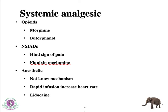After a single injection, you should observe for at least 8 to 15 hours, because the duration of action is about 6 to 8 hours. If the signs of pain don't come back in, I would say, 8 to 10 hours, then you might have fixed the problem. Another drug you might be able to use is a local anesthetic. The mechanism we don't know. Rapid infusion increases the heart rate, but it's definitely been helpful in some cases in the past. The drug available is lidocaine.